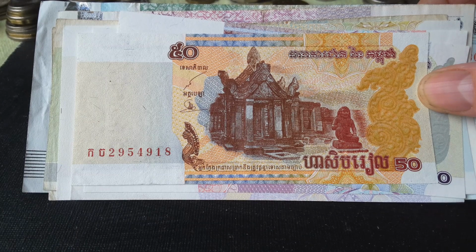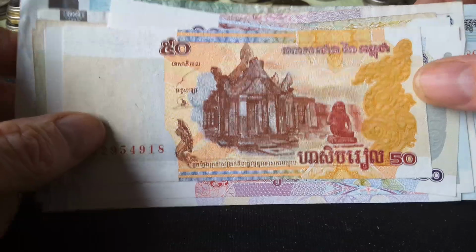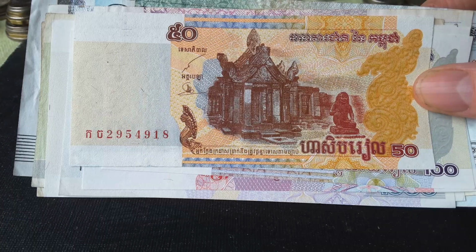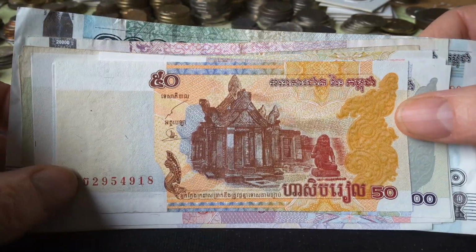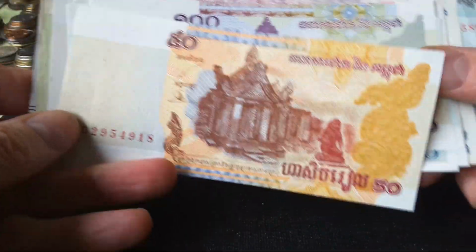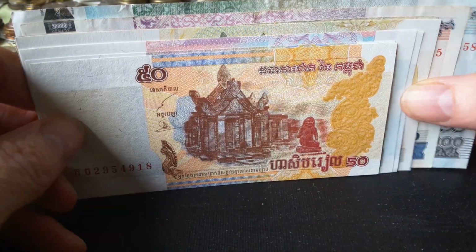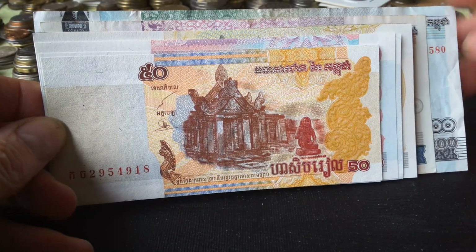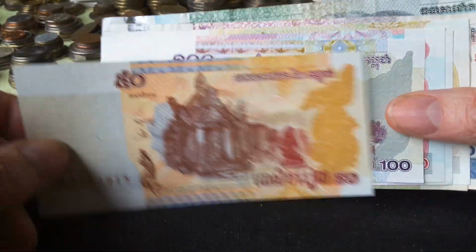The 50,000 has been changed. The 20,000 is also pretty similar to the current series, especially the obverse. The obverse is all in Cambodian. The first thing you'll notice is that they're quite colourful, and the banknotes grade in size. The smallest is the smallest denomination, and the highest denomination at the back is also the largest banknote. And the colours also vary.